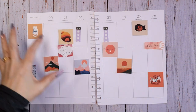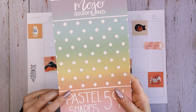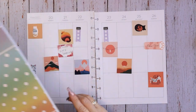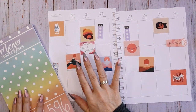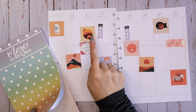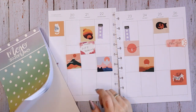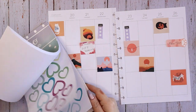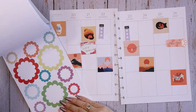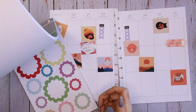To match with this color scheme then, I pulled the, I'm really loving, I just got the Mojo Jojo Plans pastel shapes and rainbow shapes. And the pastel shapes I feel like fit with these. Since these are all very boxy square stickers, but they have a lot of round forms on them, I thought it would be fun to use round shapes in a lot of places and kind of do a little layering. So I could do florals of different sizes as my fact of the days.